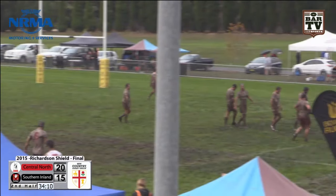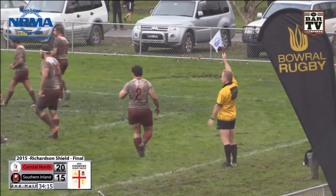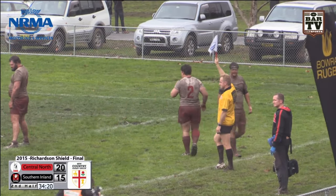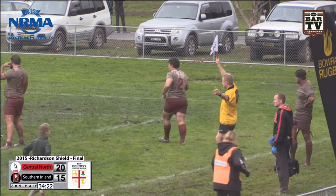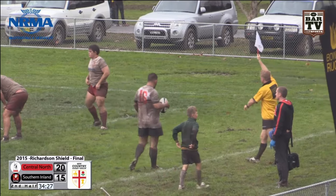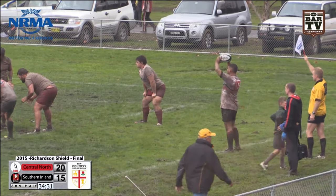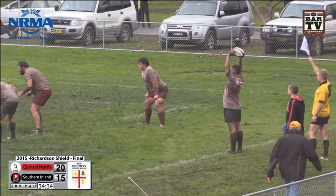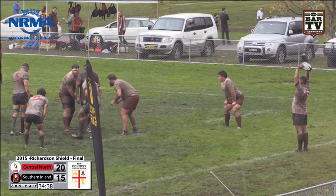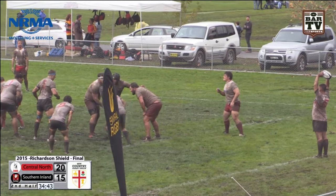As he kicks it, it's a good one. So probably about 10 metres out now. Great opportunity here for Southern Inland to peg it back. There's about 5 minutes to go here. As we go now to the line out. Full complement in. Plenty of talk out there.